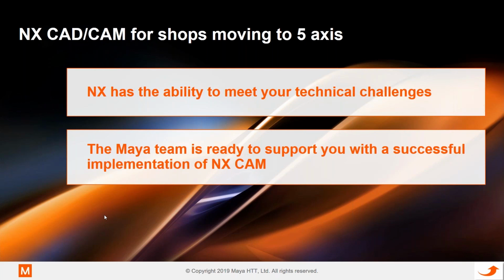And of course, we find that usually even if a post is a match to the machine that you have, you've got processes specific to your shop, the header information and things like that, that are going to need to be modified. And we've got a team at Maya, our services team, that is set up to take those requests and customize a post so it fits your process.